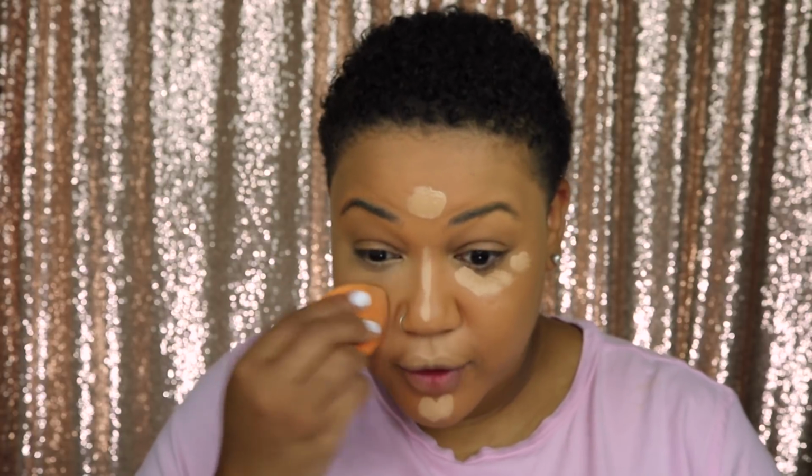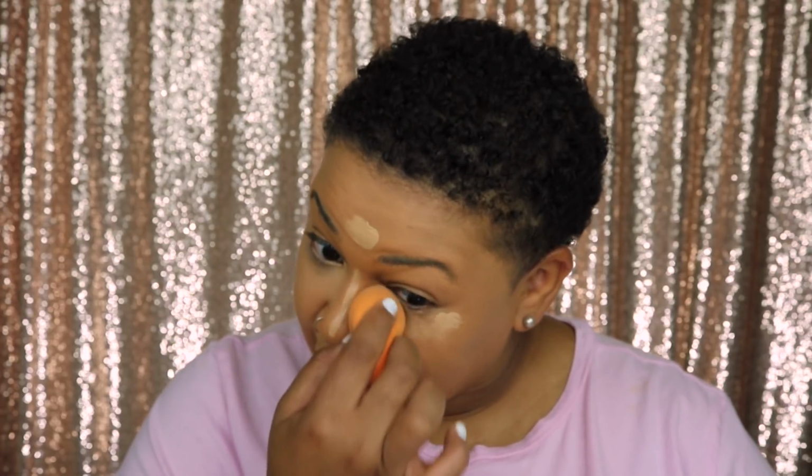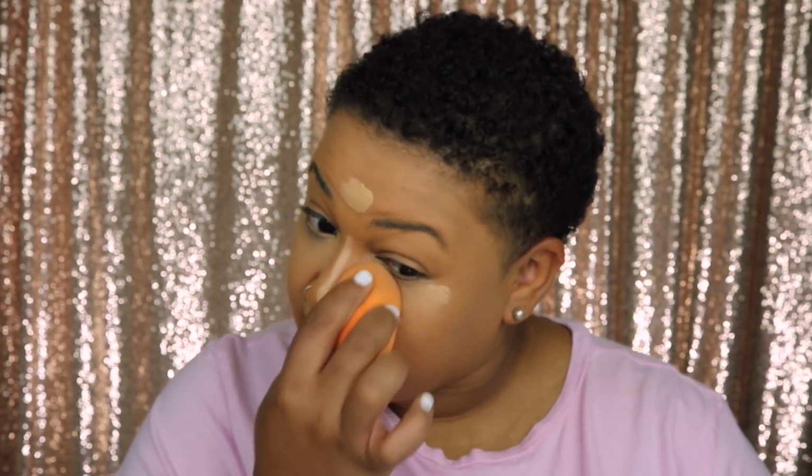but I don't know. It's not as full coverage as the Tarte Shape Tape. For those of you who have used it, y'all know that it's super full coverage. You're talking cake. This is not so much. I would probably compare this to the LA Girl Pro Concealer. It's like a high-end version of that. When I think of high-end concealers, I think of paying upwards of $30 for a concealer, but this one was not that expensive.